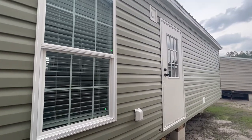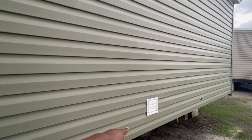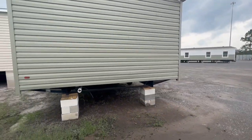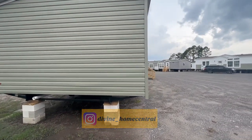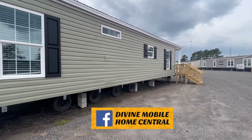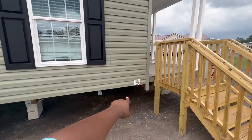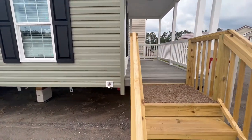All right, so this is a back door area. You have your plug-in outlet and you have a vent for your dryer. Oh yeah, you would also have your water spigot right there for the outside too, in case you're wondering where it was. So anyway, let's go inside.